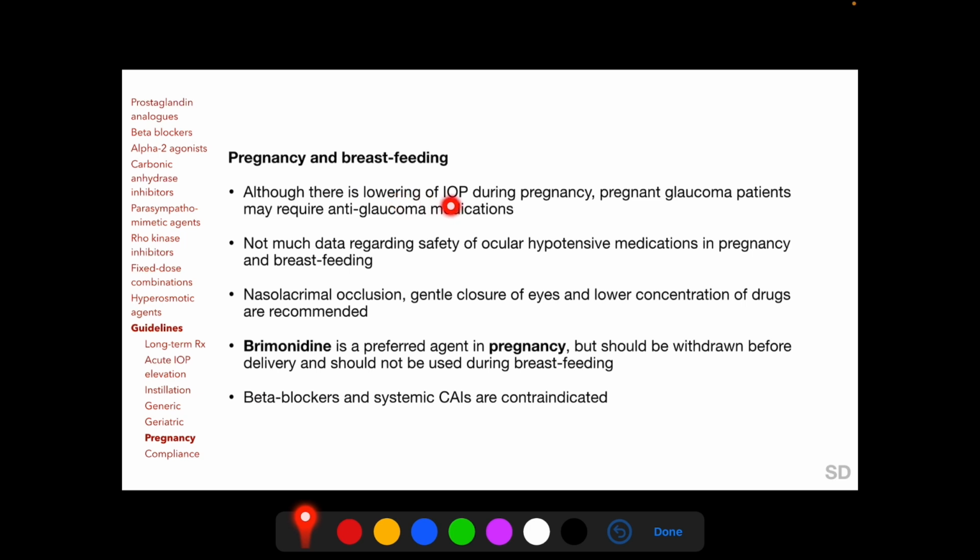Although there is lowering of intraocular pressure physiologically during pregnancy, pregnant glaucoma patients may still require anti-glaucoma medications, but there is not much data regarding safety of ocular hypotensive medications in pregnancy and lactation. Nasolacrimal occlusion, gentle closure of eyes, and lower concentration of drugs are recommended during pregnancy, and brimonidine is a preferred agent in pregnancy but should be withdrawn before delivery and should never be used during breastfeeding. Beta blockers and systemic carbonic anhydrase inhibitors are contraindicated during pregnancy and breastfeeding.